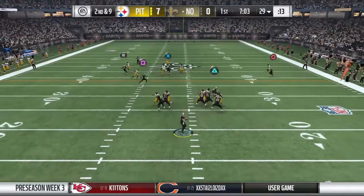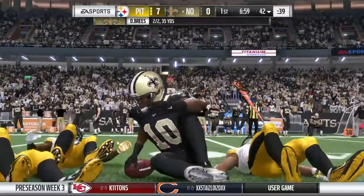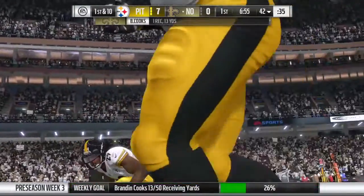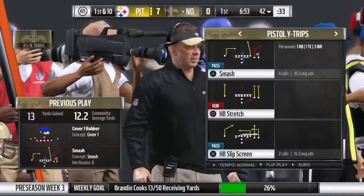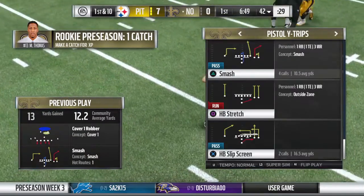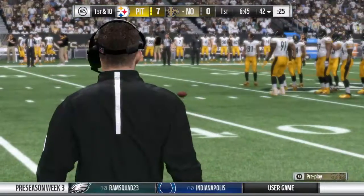Breeze to throw on second down. It's hauled in by Brandon Cooks. That one goes for 13 yards, and it moves the sticks. Slant route's effective no matter who's running the route and catching the ball. But when you have a receiver of that stature, you have to be a little bit more precise throwing it. You don't have the same catch radius with the bigger targets.